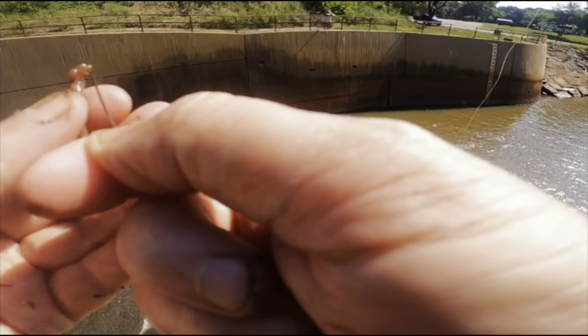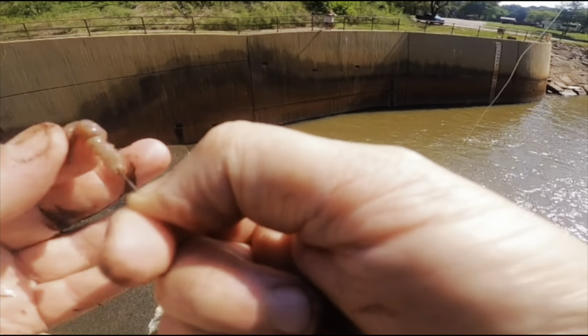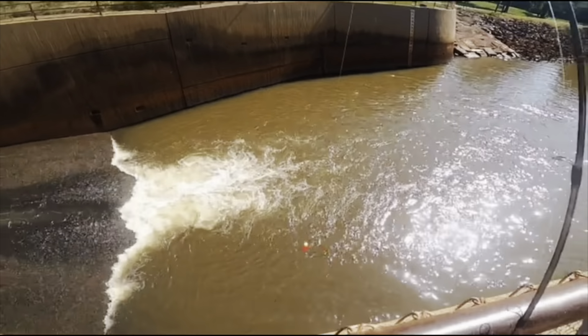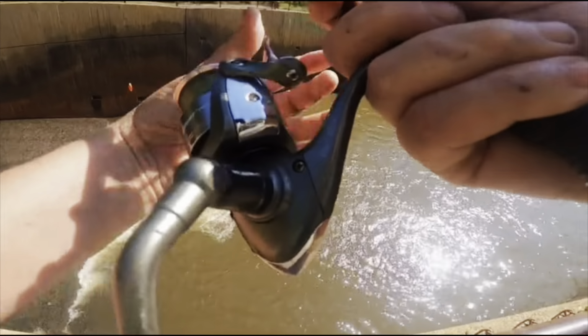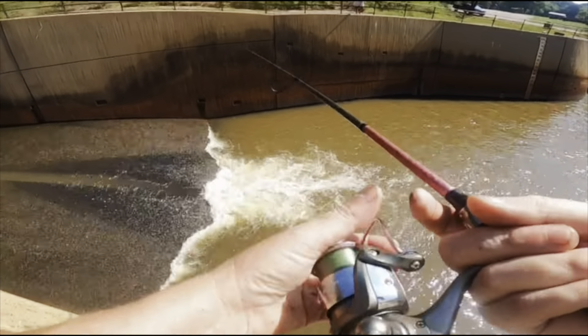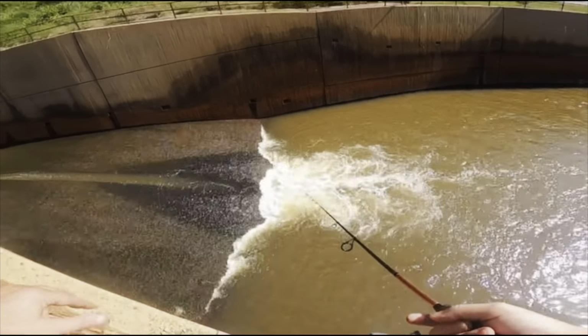I've seen times when you come right here and catch an absolute bucket full in just a few minutes. And it still surprises me that there's any left in here this late in the year. You can make a walk down from where I'm at right now.